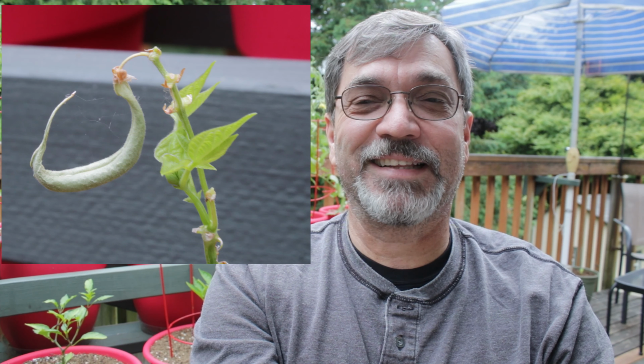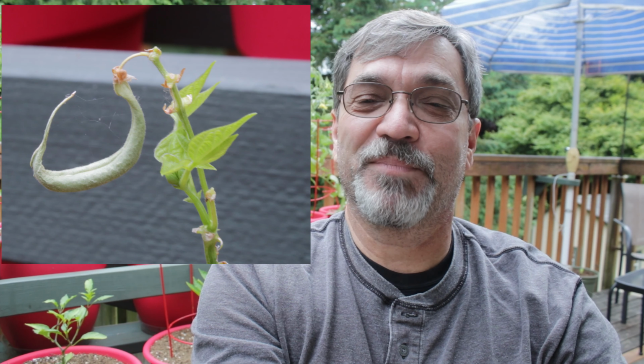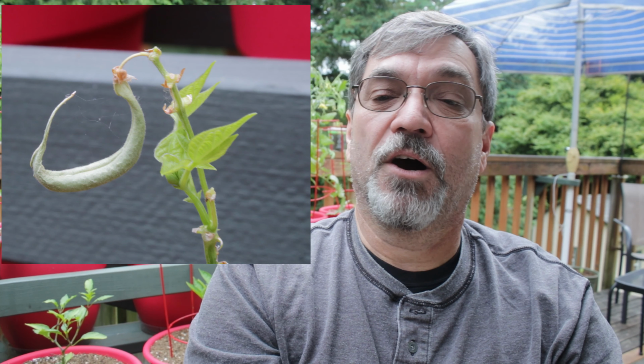The bushless bush bean, if you will, isn't dealing with the heat very well. The bean's all shriveling up, but it's got some growth near the bottom. We'll see what happens on that.